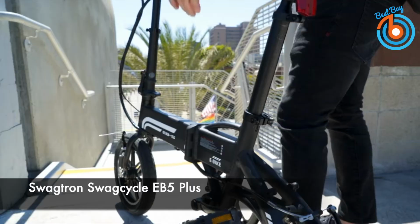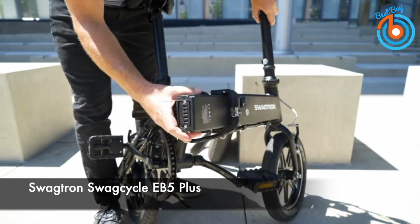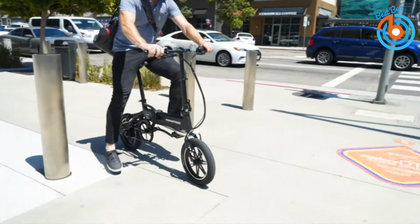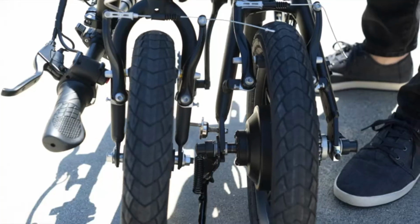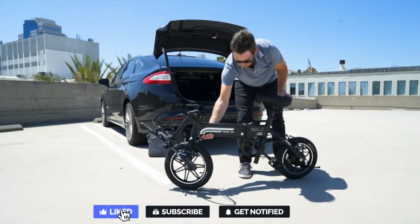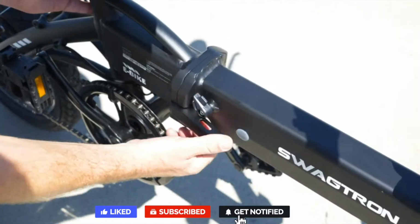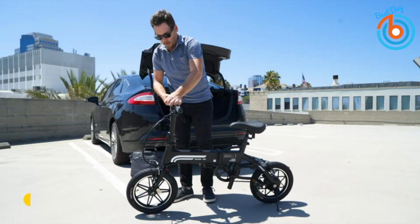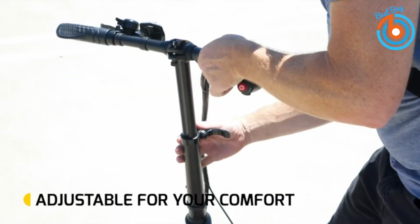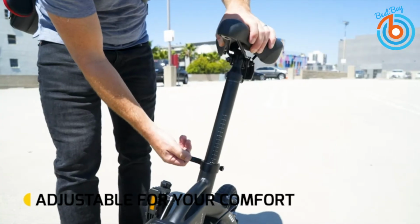This is Swagtron SwagCycle EB5 Series Aluminium Folding e-bike. Go full throttle up to 15 miles per hour on battery power alone. But the EB5 Plus also rides like a traditional pedal-only bicycle. Premium build, eye-catching design, streamlined and aerodynamic. But as good as it looks, the EB5 Plus performs even better.